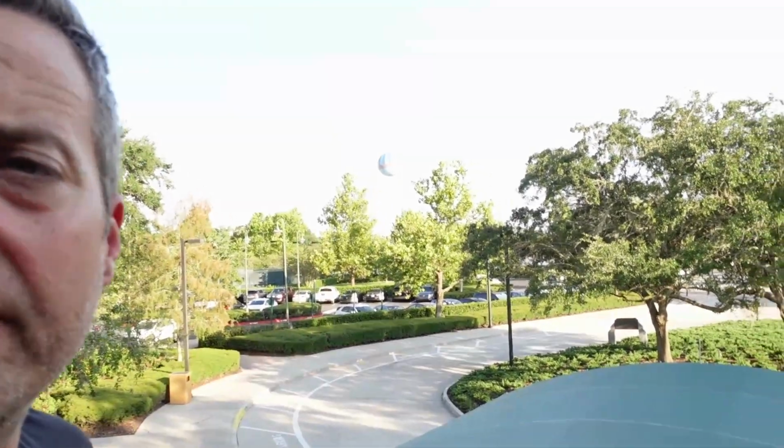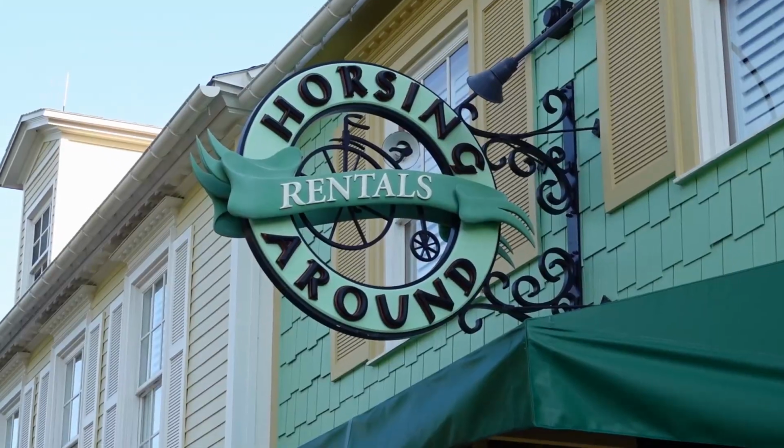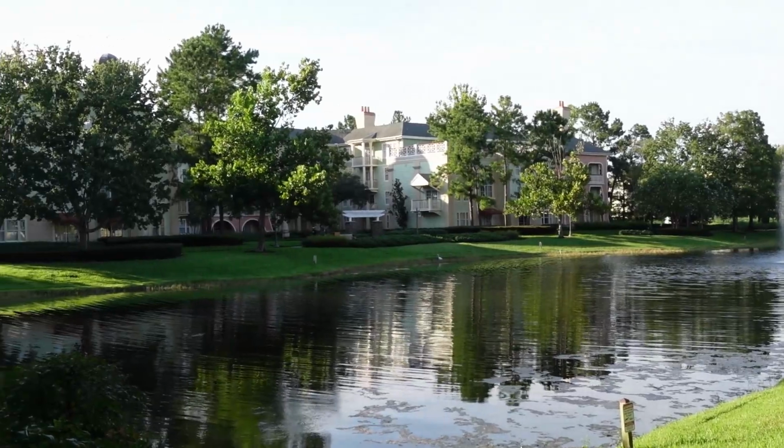One of the really cool things about Saratoga Springs is what you can see right in the background there. I think if it will focus over there, you can see the big giant balloon from Disney Springs. Disney Springs is actually right over there on the other side of those trees. You can actually walk to Disney Springs from Saratoga Springs, or take the boat, which is right there in that water. So it's really close to all the shopping and the entertainment and all the restaurants. That's a big bonus to staying here.